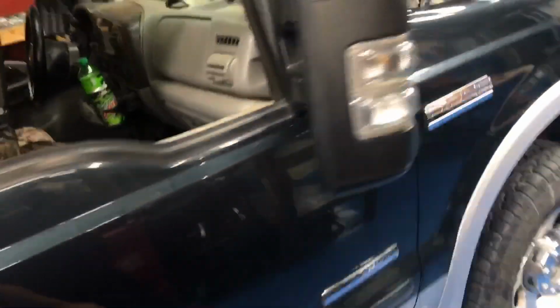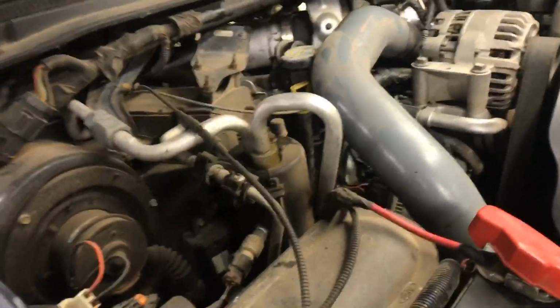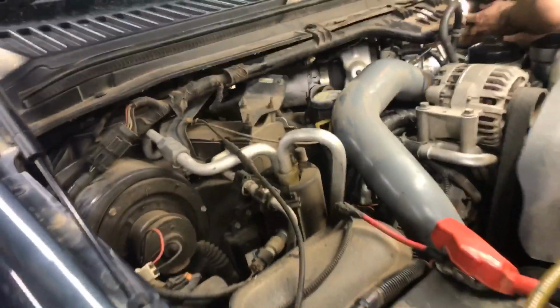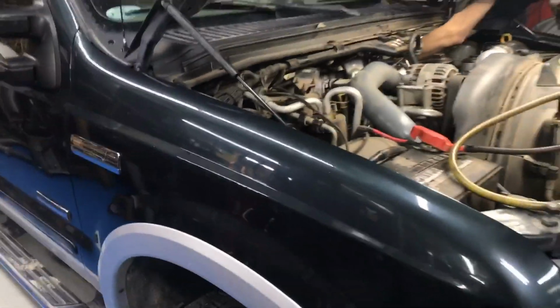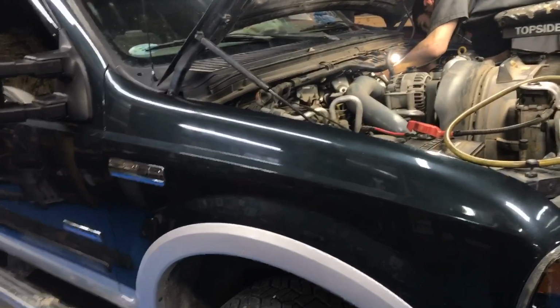Got Brock's truck here. This originally was Michael's truck. We did this engine, I don't know, it's been years. It's been sold 3 or 4 times. Right now it got sold to a guy in Wichita, Brock, and it died out, which I drove it.